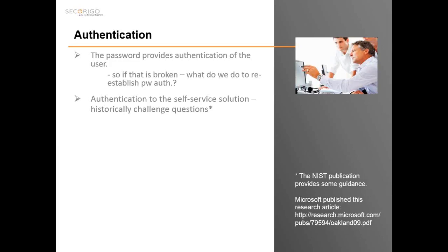There are also considerations in using challenge response questions that you need to take care of. I don't want to spend time on this in the webinar, but I'll make a reference for you to another NIST publication, or a publication that Microsoft has published, and it's just a link down here to a PDF where you can take a good look at the considerations when you're setting up challenge response, in terms of how many questions, type of questions, etc.